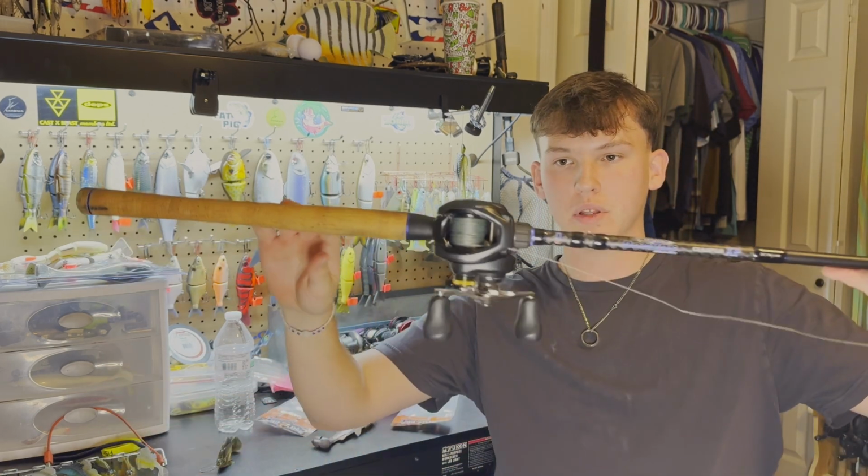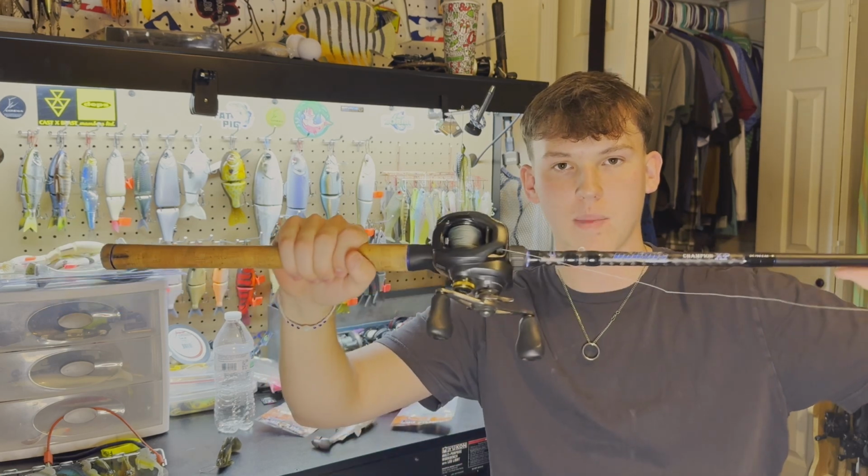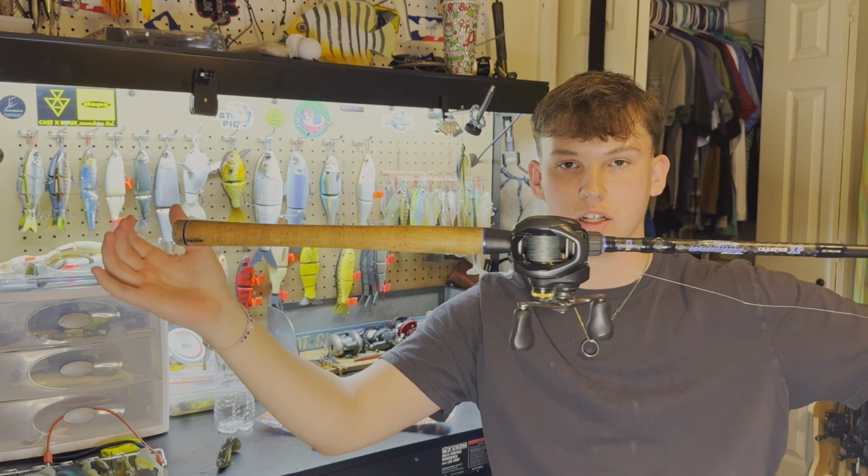This one is mine right here with the Corrado K. I prefer straight braid on my soft baits just because I've had a lot of bad luck with straight fluoro and running a leader.